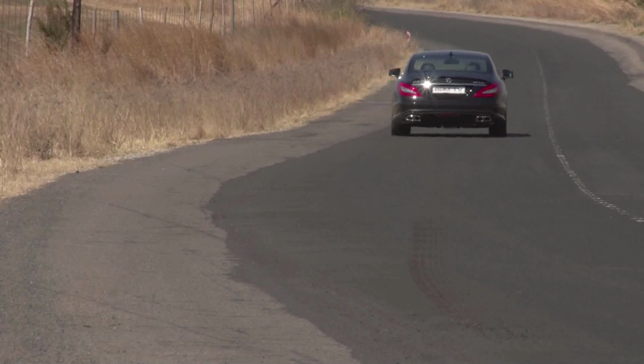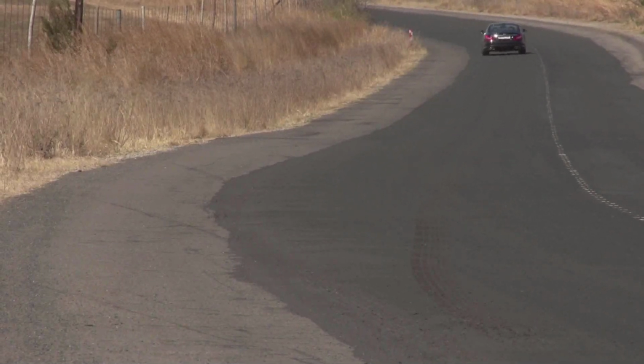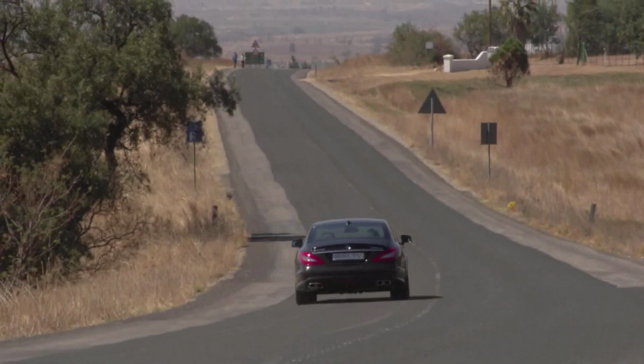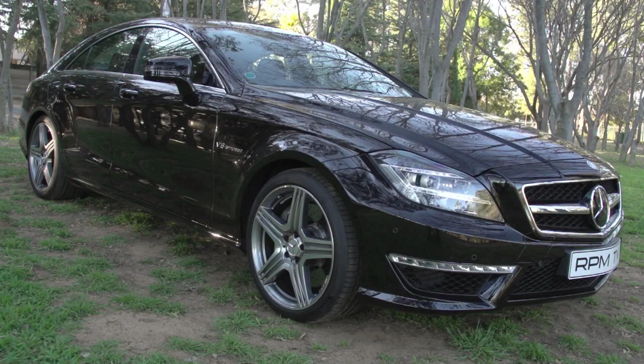Interestingly, the AMG version of the all-new CLS arrived in South Africa before the standard model. In fact, we haven't seen the bread and butter CLS350 yet. It's being launched locally this week, and we'll be getting our hands on an example soon too. But the AMG version does provide some indication of the core CLS styling traits.